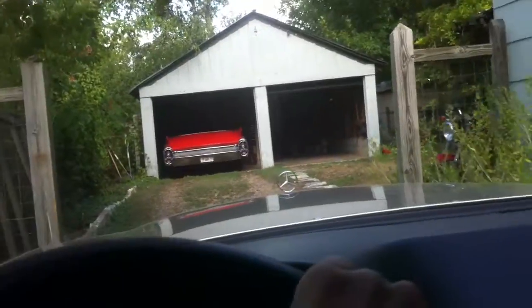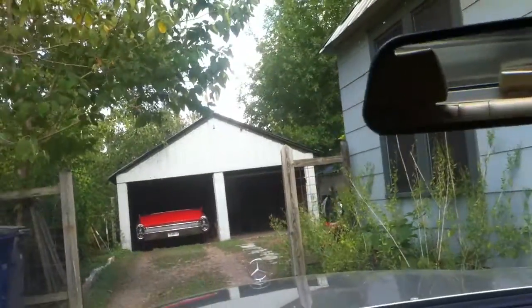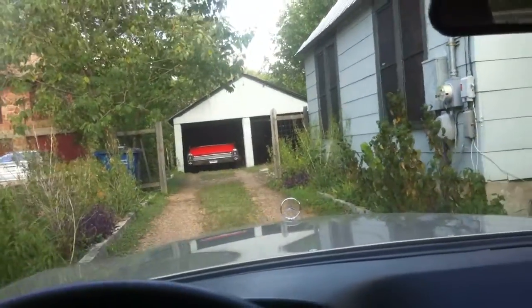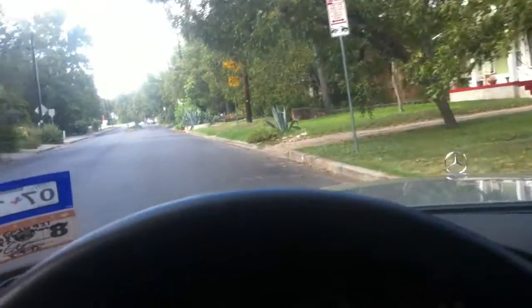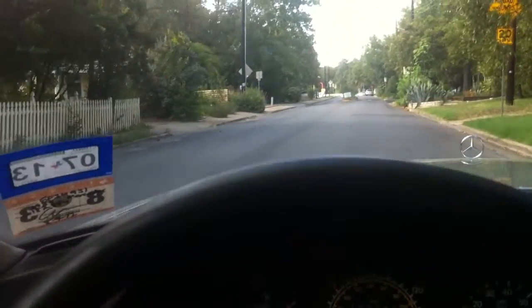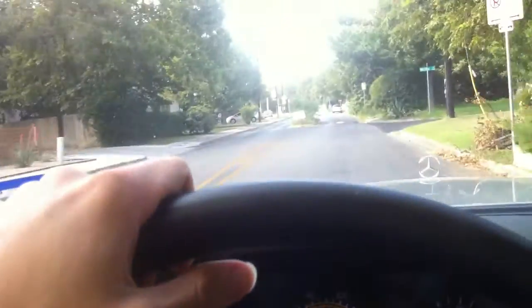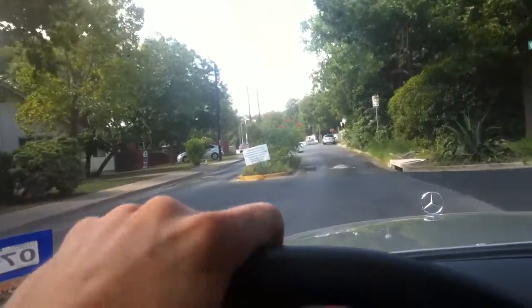This is going to be the boring part of the video where I back out of the driveway. But boy oh boy does it back out of the driveway nice. If you have a driveway you have to back out of, you should definitely buy this car. So quiet and smooth, and it really runs well.